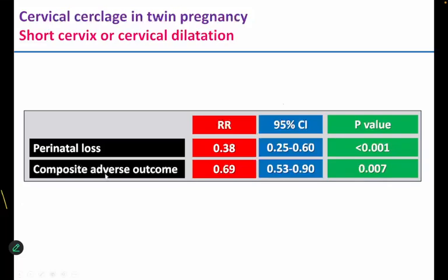We also looked at the risk of perinatal loss or composite adverse outcomes, and this is for women who have a short cervix, defined as less than 15 millimeters, or cervical dilatation. Again, you see that the results were significant. There is a reduction in the risk of perinatal loss or composite adverse outcomes.